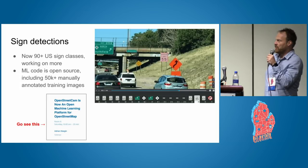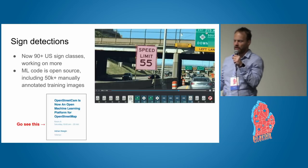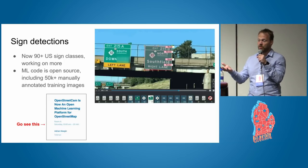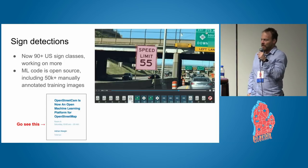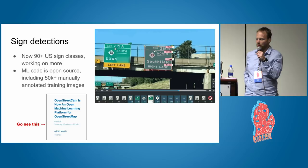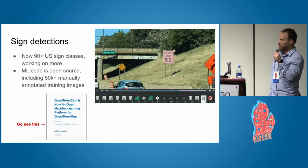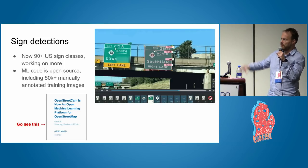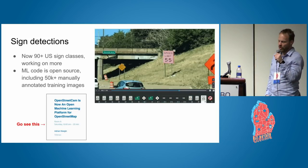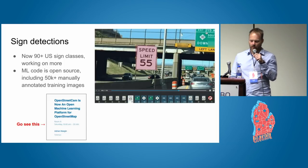And then kind of the sign detection, that's something that OpenStreetCam has been focusing on mostly as the second stage of the platform, if you will. And that's where this camera that I'll talk about really comes into play because it's been optimized to do this specifically very well. As you go through OpenStreetCam images, it will show you all the different detections. We have over 90 sign classes in the U.S. already, and working on more. The code that supports this is open source, and we also have a very large training set that is also open. So anyone who wants to help expand this can do so. And the camera program and the camera that we work with is specifically designed to do this very well.